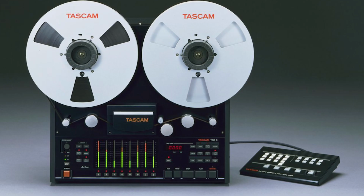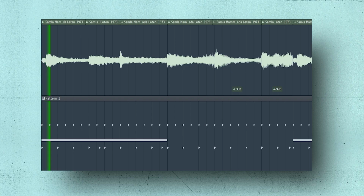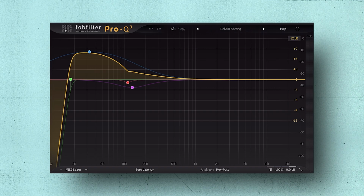Then when adding drums, he likes to run them through vintage tapes to make them go from sounding like this, to sounding like this. But what makes him stand out, and has similar techniques to Timbaland, is boosting the kick's low end. So I did just that.